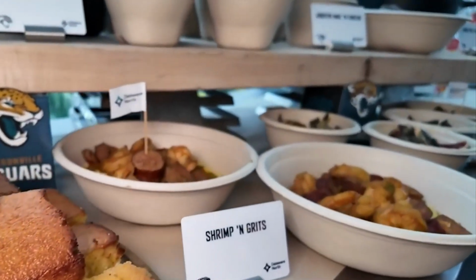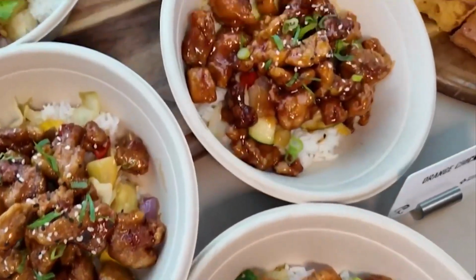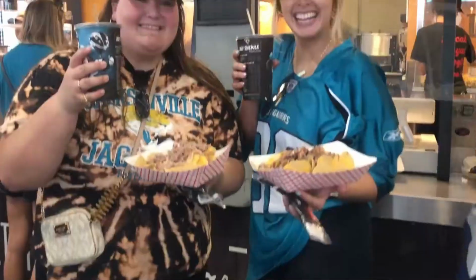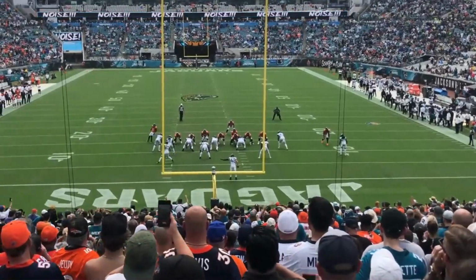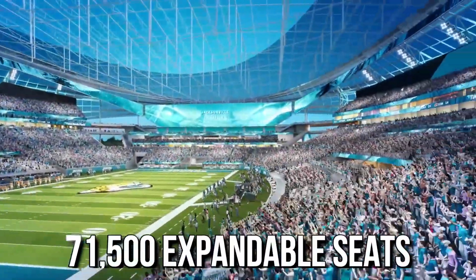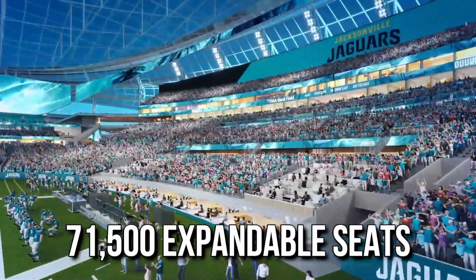Faster service so you can grab your food and actually enjoy the game instead of debating if a nacho stand is worth the half-hour wait. Because honestly, the days of missing an entire quarter just for a pretzel, done.